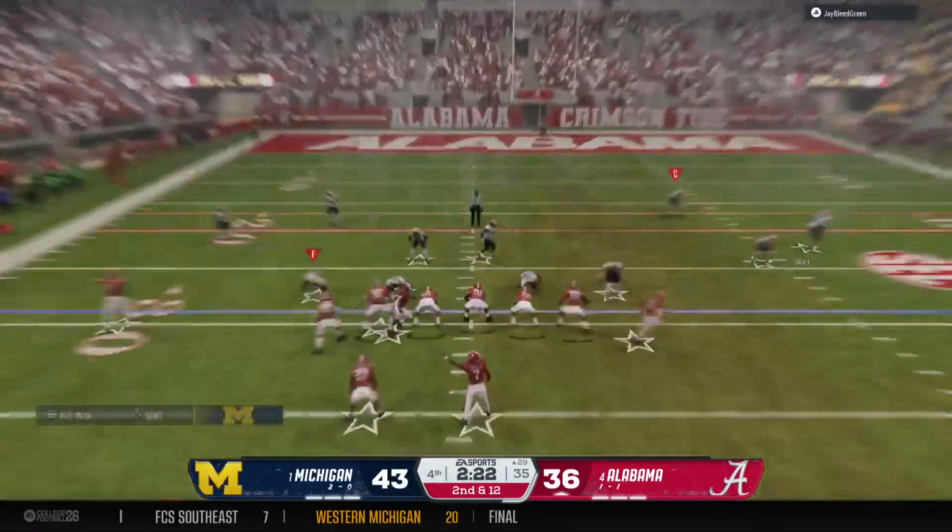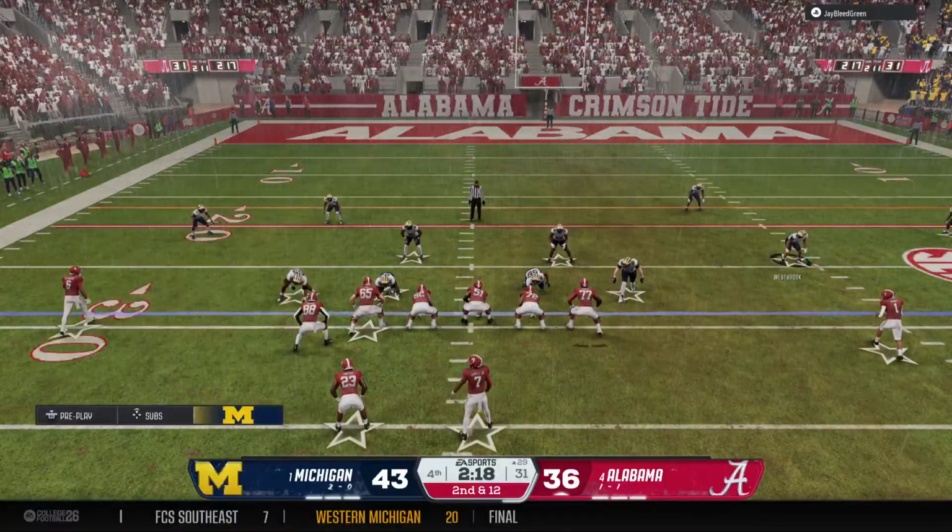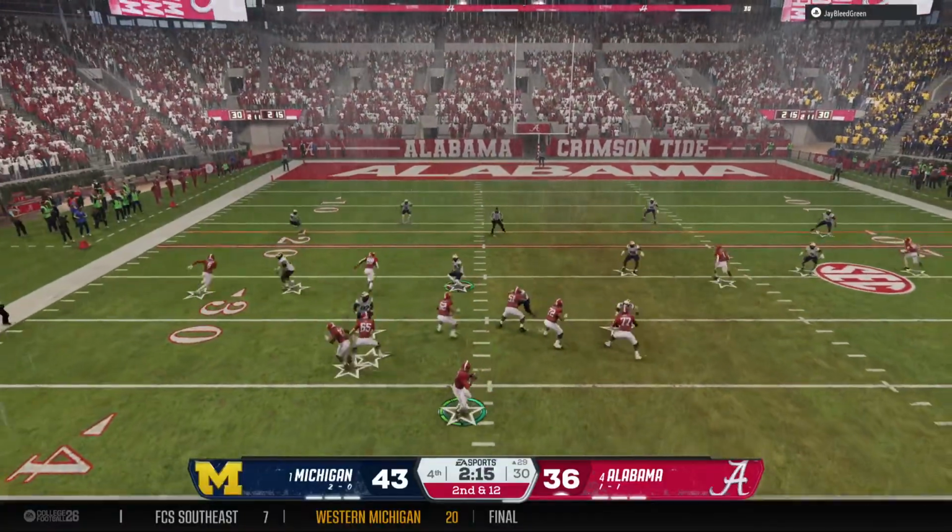Not only does the defense stack him up at the point of attack, but he was instantly pushed backwards. The defense was prepared to defend the RPO.